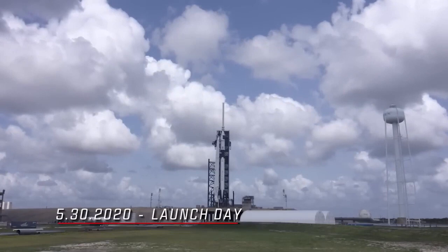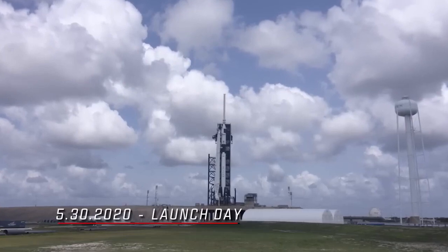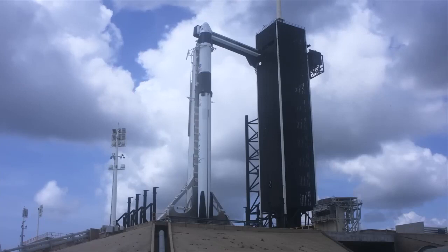You're looking at the American-made rocket and spacecraft that will return American astronauts to the International Space Station from American soil for the first time since the retirement of the space shuttle, last flown nearly 9 years ago. Today, we're giving it another shot with our partners at SpaceX. Wednesday's first attempt was postponed due to that wild weather. But if all goes well today, we will mark a new first in NASA's storied history and usher in the commercial crew era of American spaceflight.